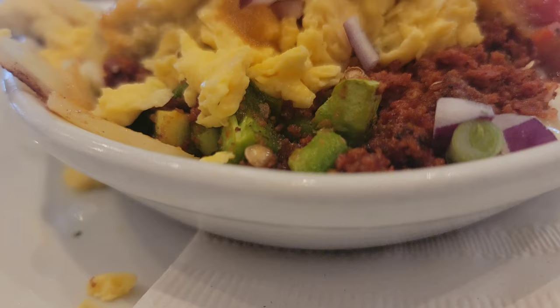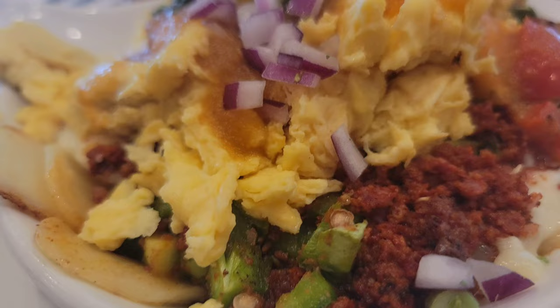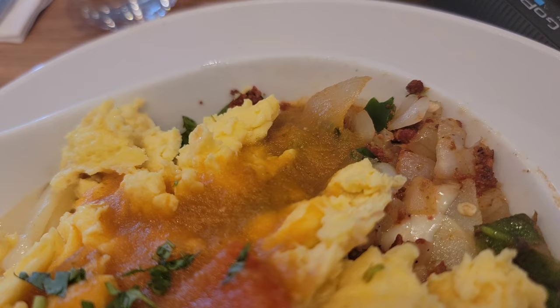Guys, we're gonna dig in, and Tina needs some ketchup. There you go. And we're going to enjoy this. So this has chorizo, potatoes, serrano peppers, red onions, eggs. It's got everything that you can imagine. Oh, avocado. It's called the ranchero skillet.